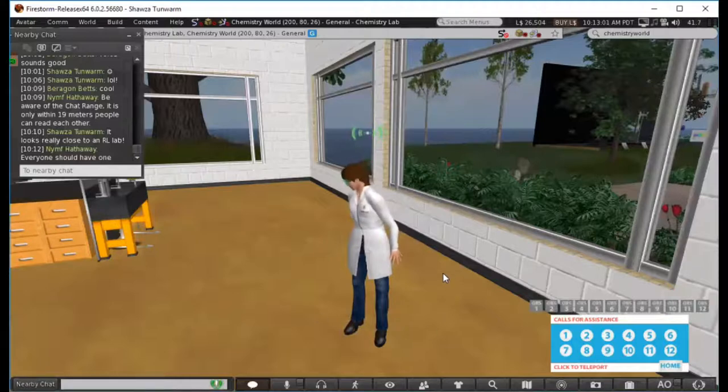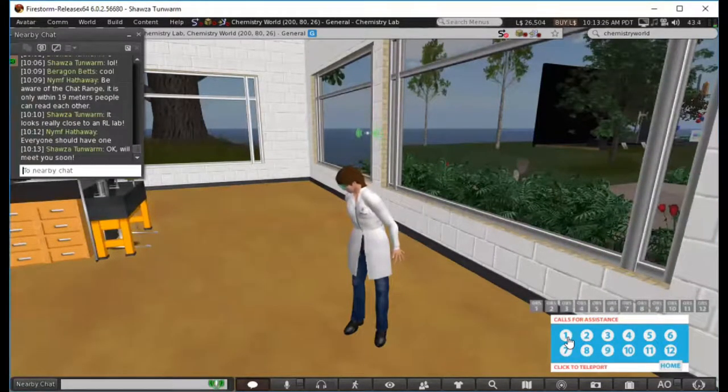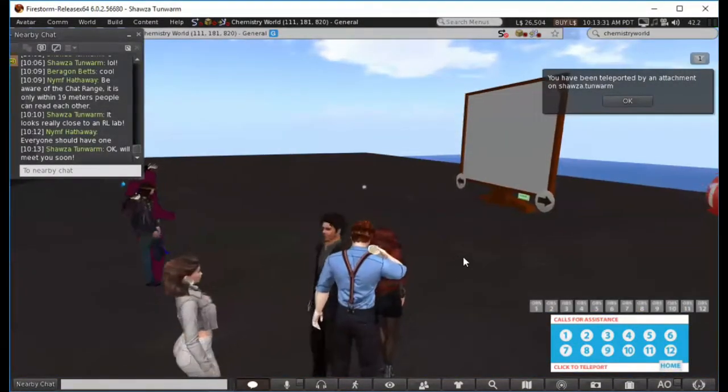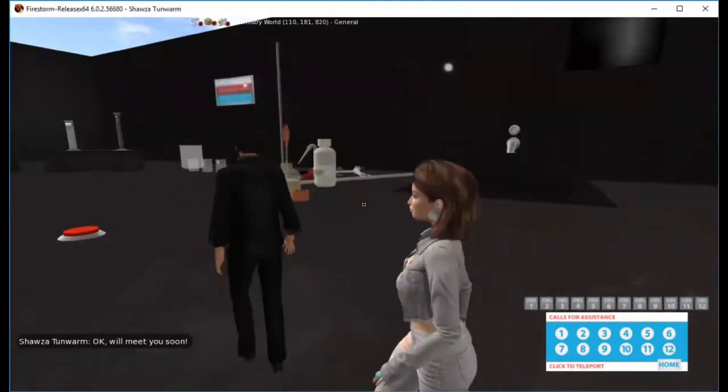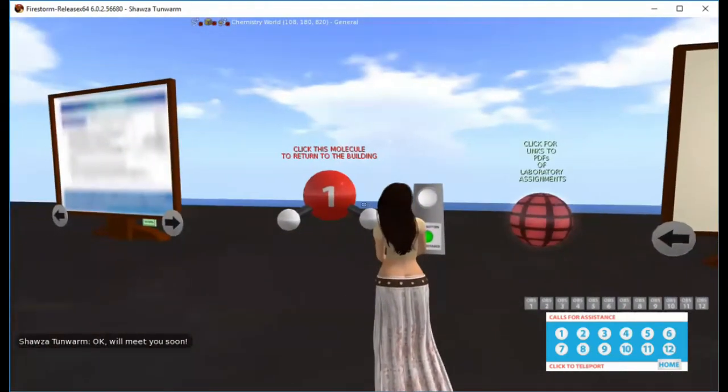So why don't everybody click on lab station 1 in the blue and white portion, and you'll be taken up there. You'll go to the same place as if you clicked on the rotating water molecule labeled station 1. I think this will just be easier. So I will see everybody up there. Looks like everybody is disappearing. It's good. And here we are. All right, so this is where the magic happens.